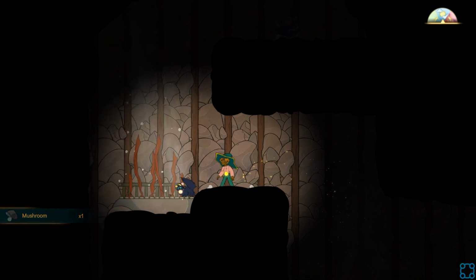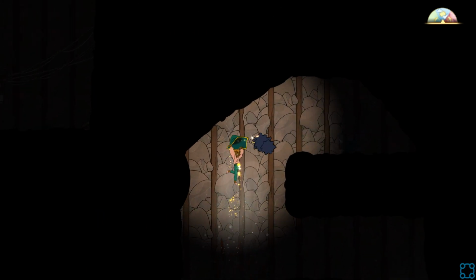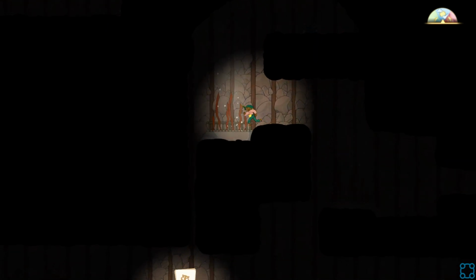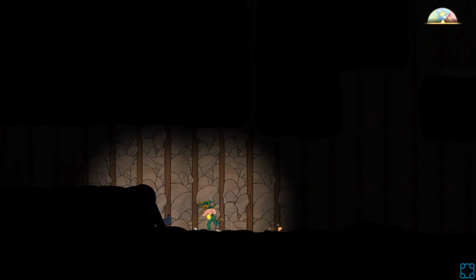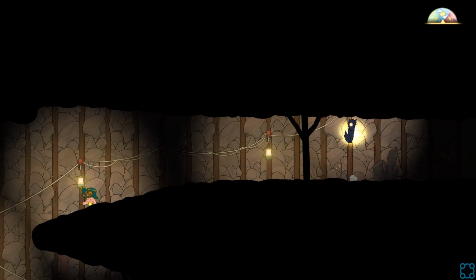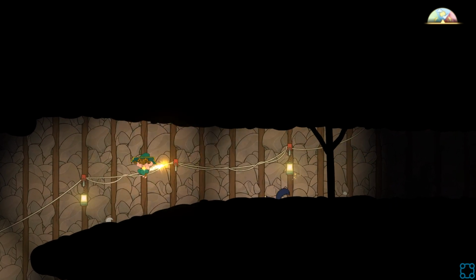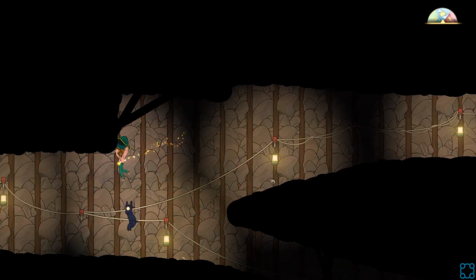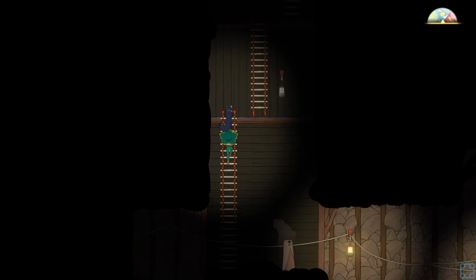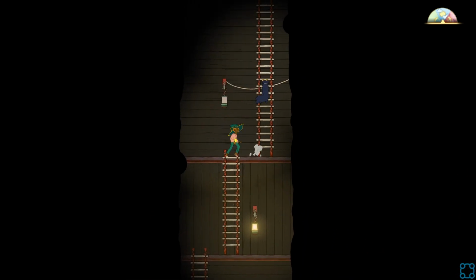I don't actually know what we're looking for here. I just know there's a couple of things we've missed. So we already got this one. Yeah, so go down. Oh yeah, there is a small crevice. It's been a little while since we've been in here. And I know we've got the... Oh, no secret on this one. We got the secret on this one.